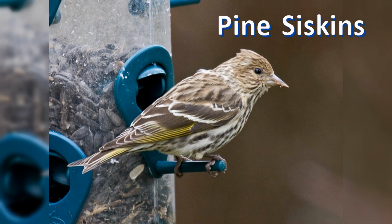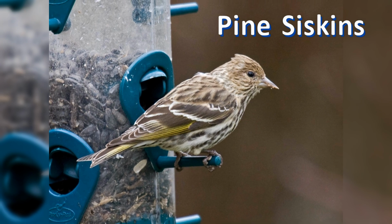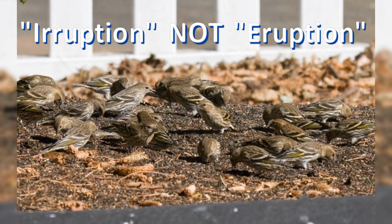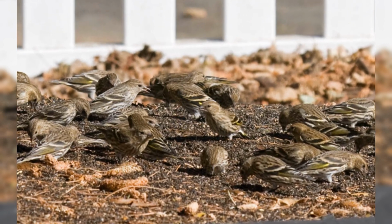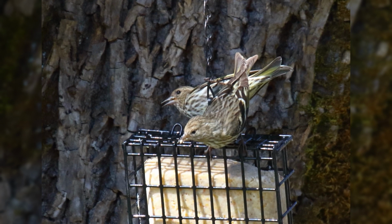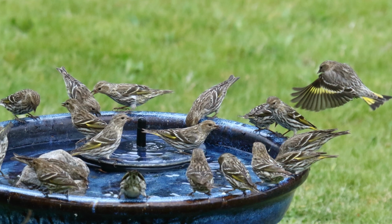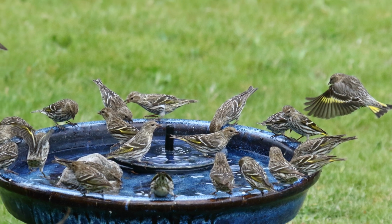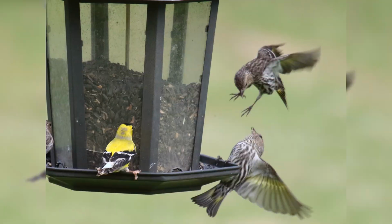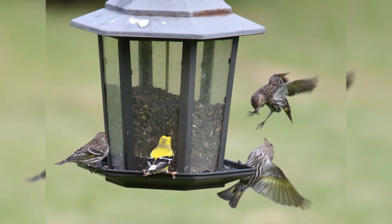Every few years, large flocks of pine siskins move south out of Canada in large numbers. During these eruption years, birds may be found at bird feeders and in pine, alder, and birch trees anywhere in the United States. Otherwise, they stay in conifer forests in northern states and in the mountains of the west. These tiny, streaky relatives of goldfinches show a yellow wing stripe and yellow at the base of the tail. They love Niger seeds from a thistle feeder, as well as black oil sunflower seeds.